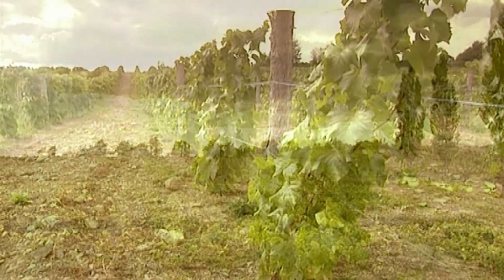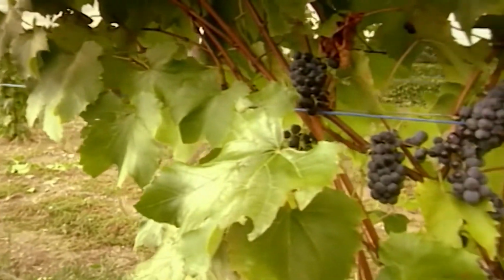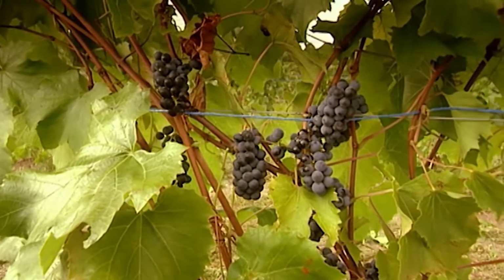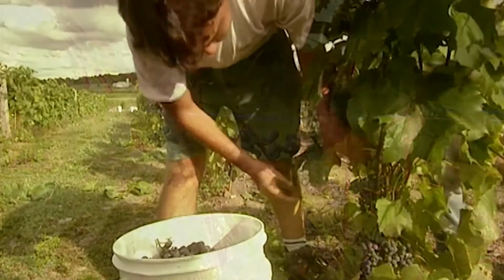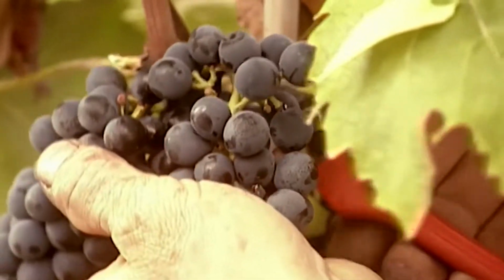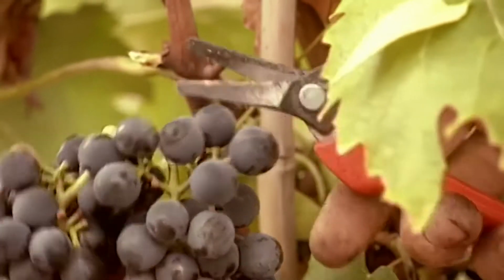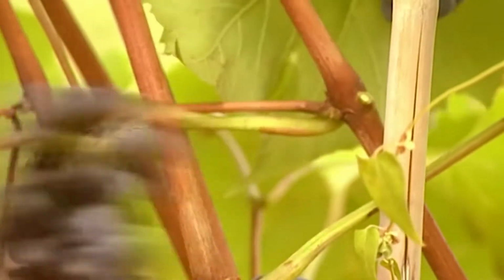Wine grapes grow best in temperate climates, but if grapevines are well protected, they can survive a severe winter. The riper the grapes, the sweeter the wine, so growers wait as long as possible before harvesting their crop. Pickers gather grapes by hand, cutting off the bunches with shears to avoid tearing the plant.